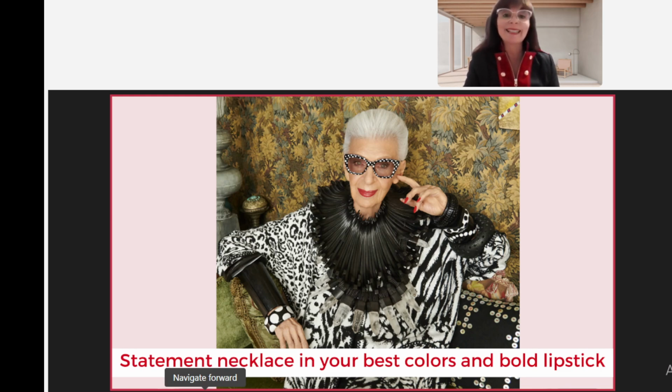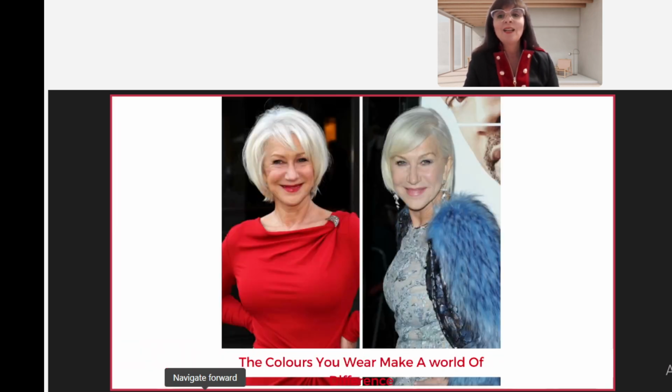I felt amazing stepping into my colors. So now that's why we say it really does matter what colors you are wearing. Here we have an example of wearing the wrong colors and wearing the right colors. So you can see Helen on the left in the red dress. All you see is her bust. All you see is the dress. All you see is the red lipstick and the red in her cheeks.